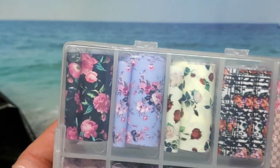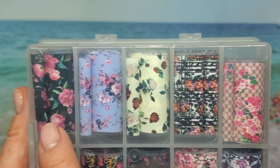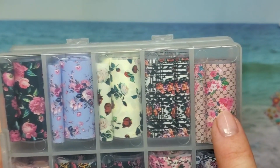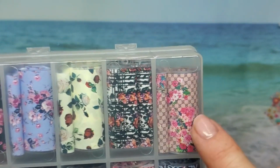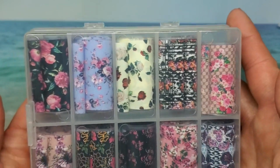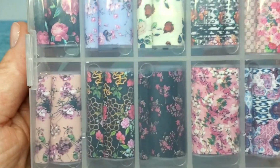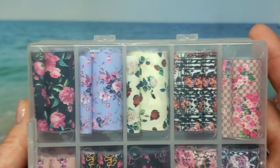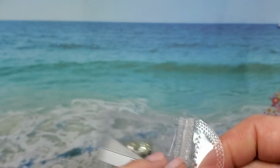Some more foils. And these are some more flower. I mostly got these for this one. I have a summer dress that has flowers, and it kind of has this pattern on it. So I was like, oh, I'm gonna see if I can do a matching nail set, but I just thought these were super pretty. That one's pretty too.